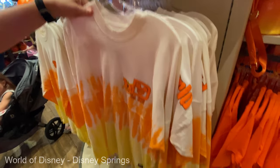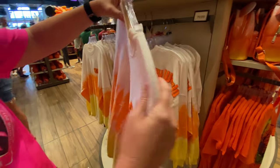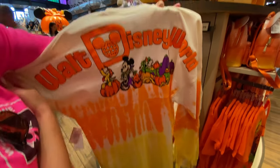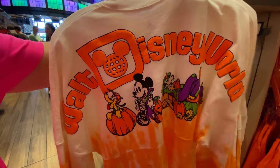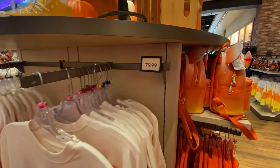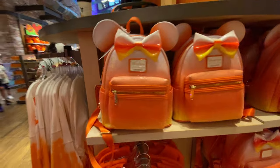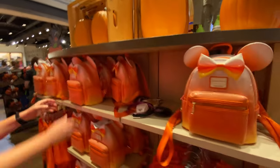All right, real quick addition. I don't think we've shown this. We're back now at World of Disney, but look at this. It's really cool. It looks like candy corn, and it's got all the familiar folks. Yeah, I like that. $79.99, and it does have a lounge fly. I think that goes with it pretty good. It looks so candy corn.